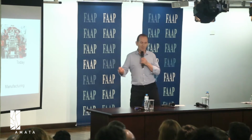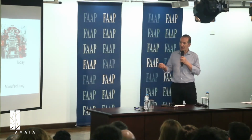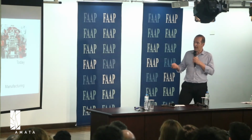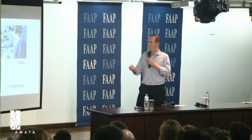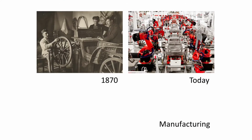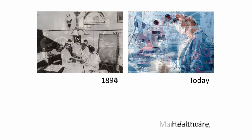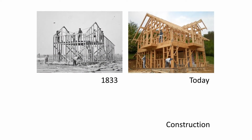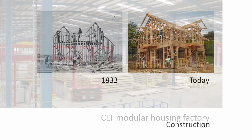So if you think about that, the car manufacture then, 1870s, and today with Nissan in the UK. And then with the advent of the anesthetics in the 1890s, keyhole surgery today. And then construction then, and construction today. And you begin to think, what are we doing here? We're supposed to be modernists. So we're working with CLT Modular Housing Factories.